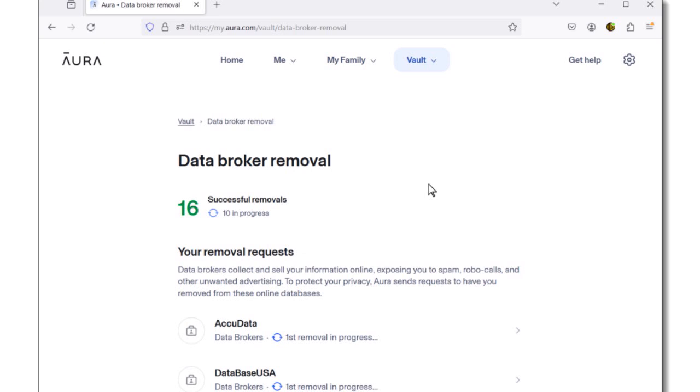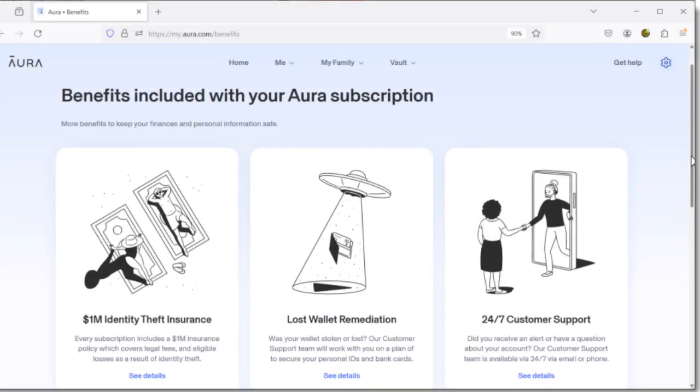And Aura manages to opt you out of 24 to 30 data brokers. And so that's really good. And you're able to actually get all kinds of benefits from Aura as a whole. So that's really fantastic. So Aura overall is a great tool, but not the best. We have seen better than that.